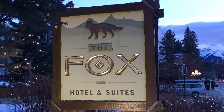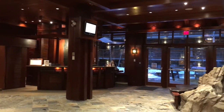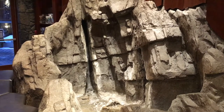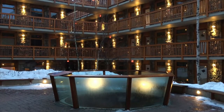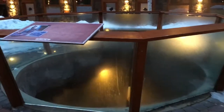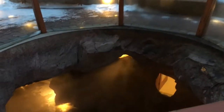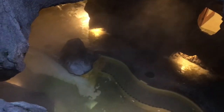In January of 2018, we stayed at the Fox Hotel & Suites in Banff, Alberta. Fox Hotel is unique, as its predominant attraction is the underground Grotto hot tub, made to resemble Banff's original cave and basin hot spring.